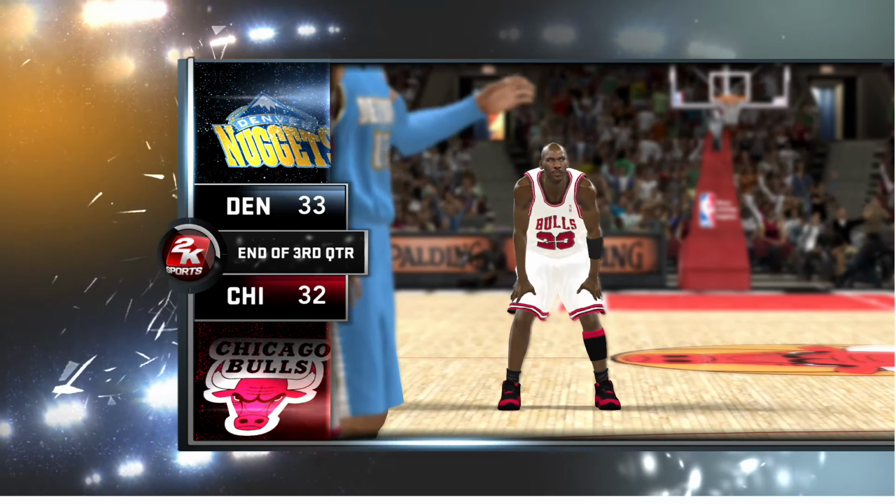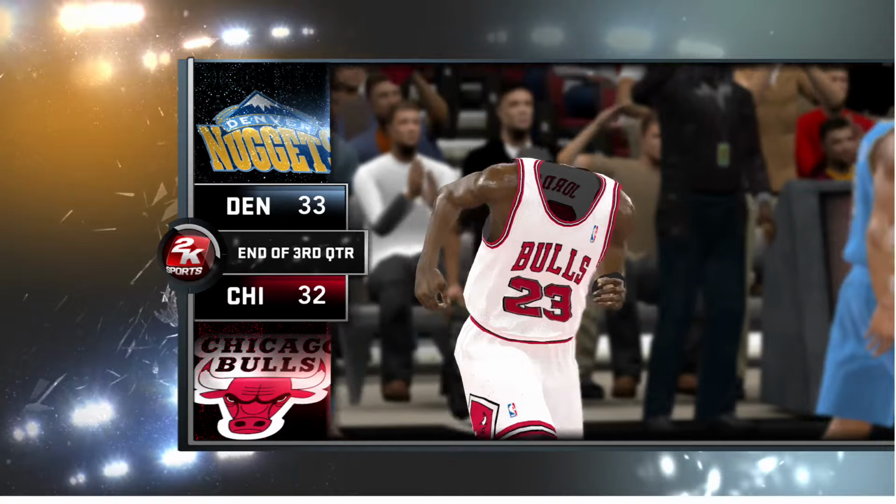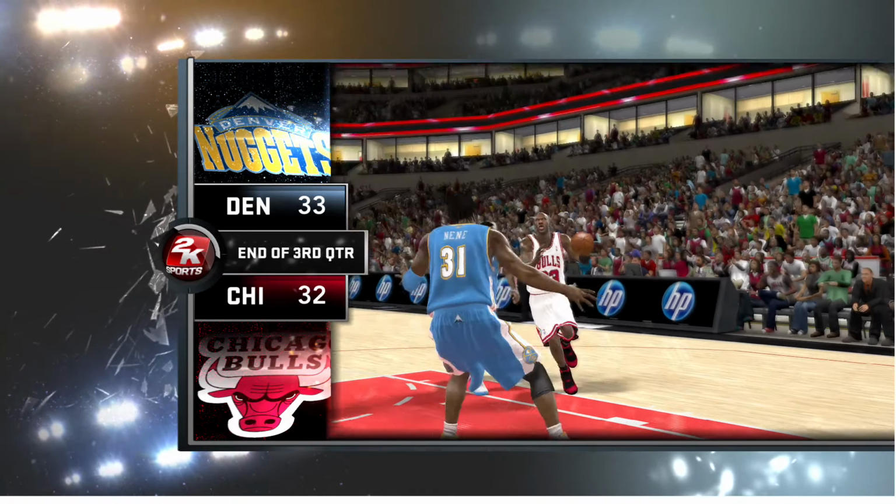Carmelo Anthony really has his fingerprints all over this one. Yeah, he's been filling it up, Kevin. No surprise there. He's a guy who can really do damage when he's in a groove. Nuggets lead by one.